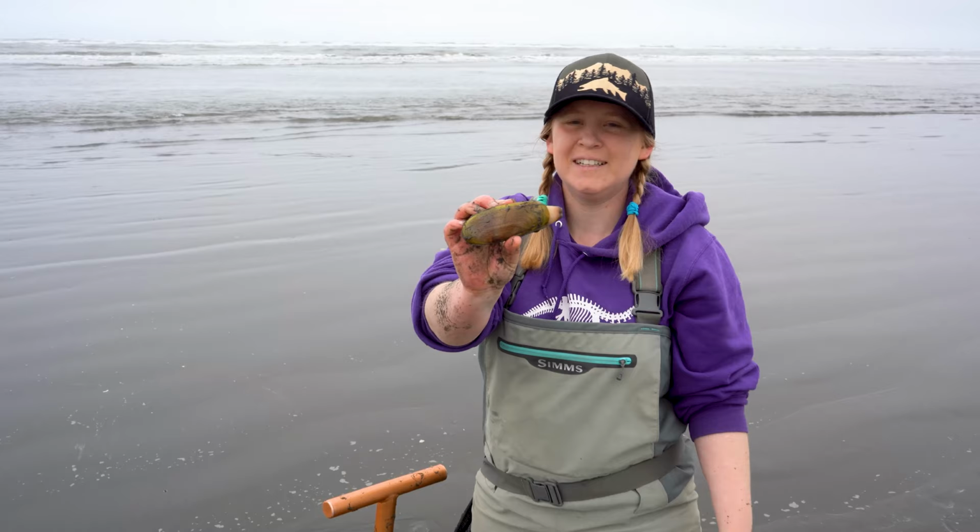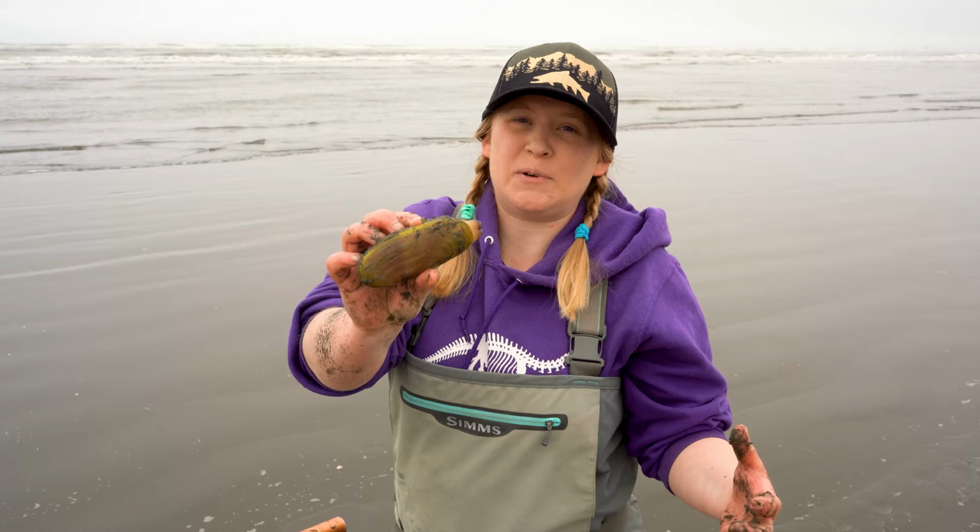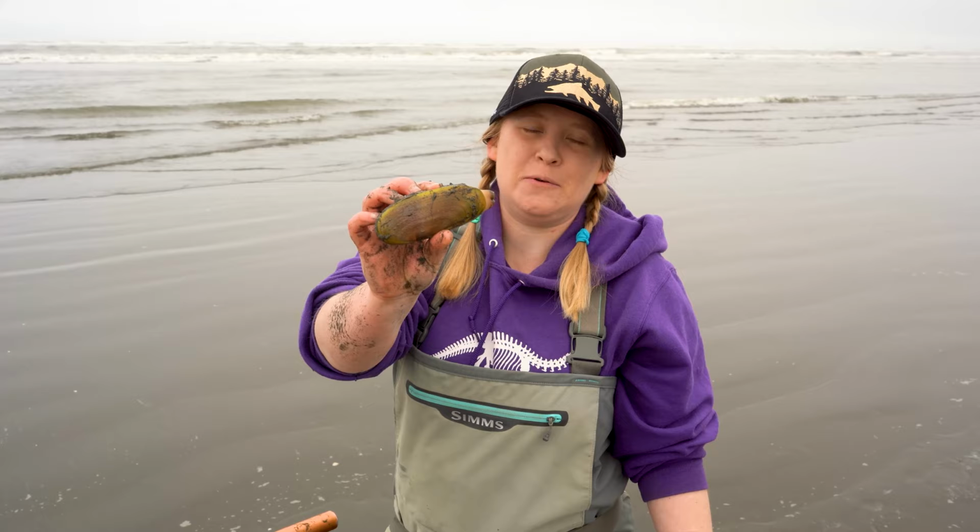Even though he's small, you have to keep them. You have to keep each clam that you dig, because if you put them back, especially if you crack the shell, then there's like an 80% to almost 100% chance that they'll die. So really, you're supposed to take each one that you dig, even if they're little.